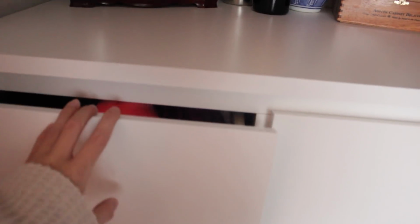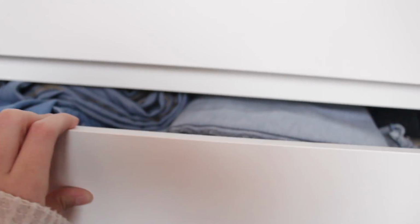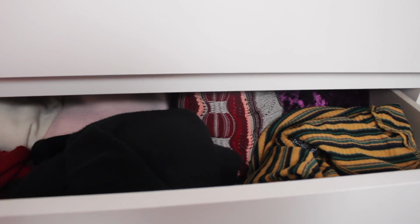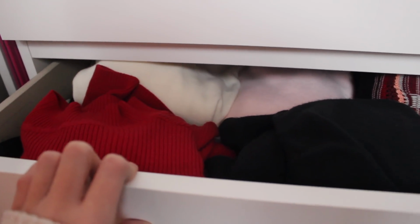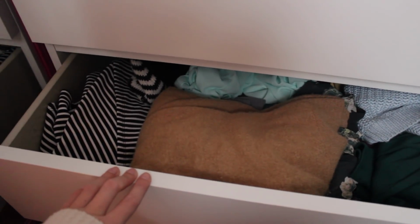So up here we have my bathing suits, and this is my workout clothing, and here are sweatpants, and you can't really see anything, so I didn't even really want to open these drawers. In this drawer, I just have some denim, and then in here, I just have my tops that I couldn't hang up. These are kind of short-sleeved winter tops, if that makes sense. And then in here I have more winter items that I didn't have room to hang up.